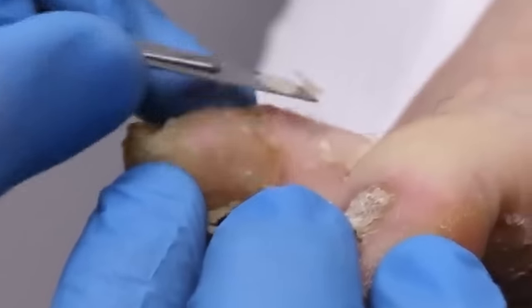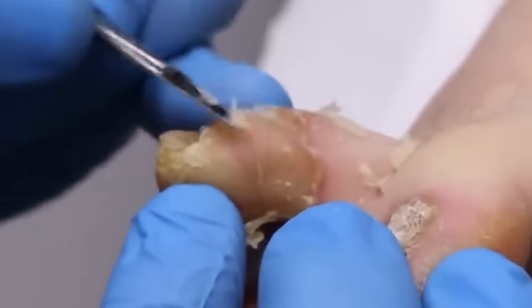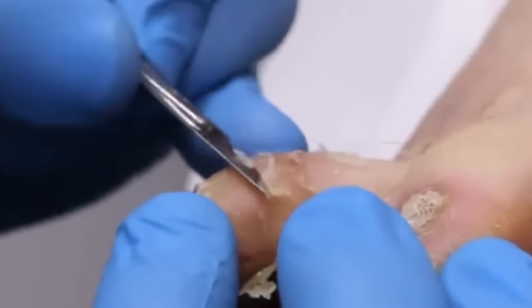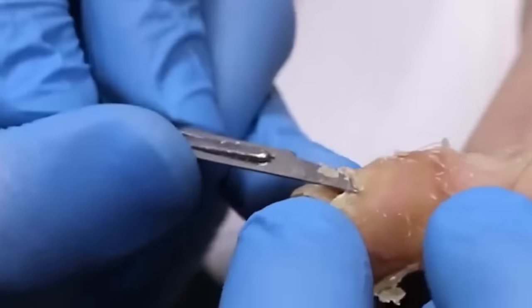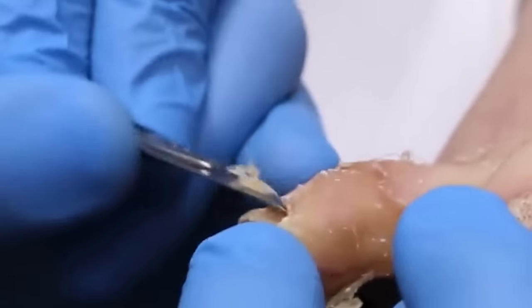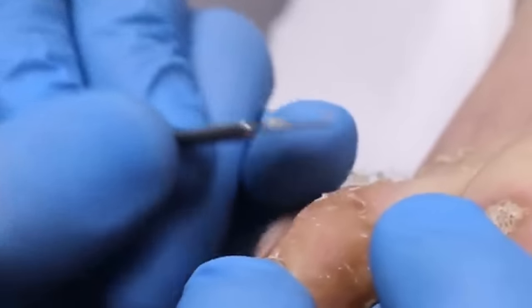So like the one you're working on right now was the first one that she noticed, and she went to the family doctor before to ask about it, and they said, no, you can just scrape it off. Yeah, gotcha. Yeah, very abnormal. Like, we took off so much dead skin.